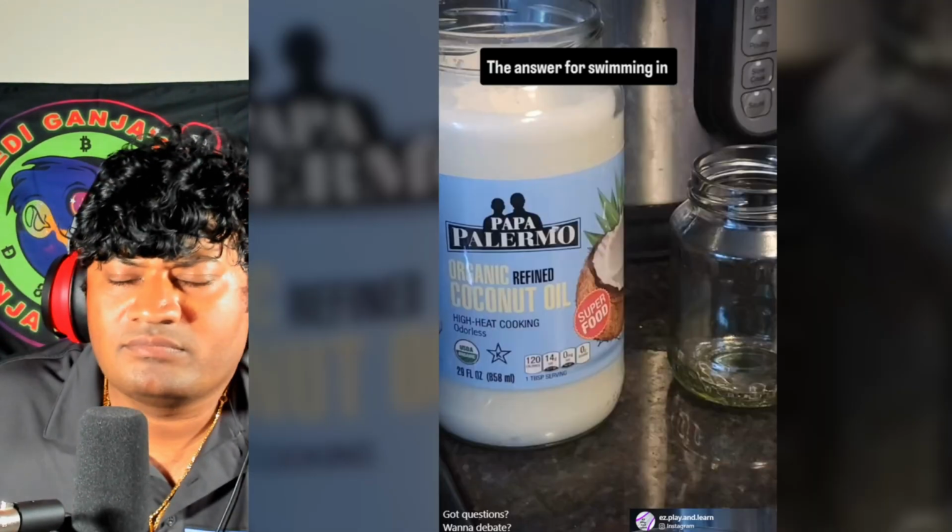I did not know coconut oil did this. Coconut oil has so many use cases now. I'm like, it's antibacterial. It's everything. You can use it for everything. Literally. All right. Just one more.